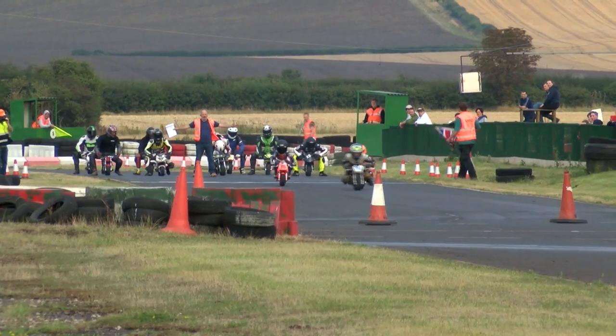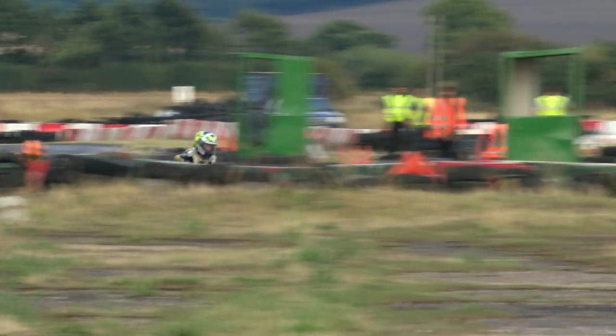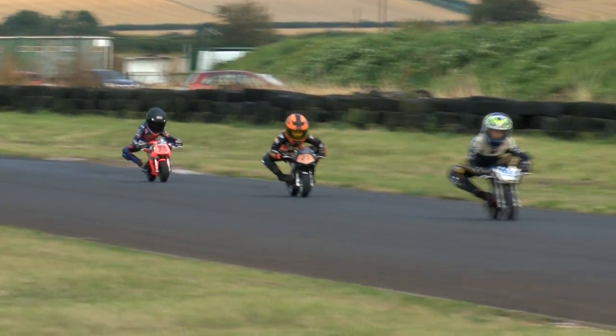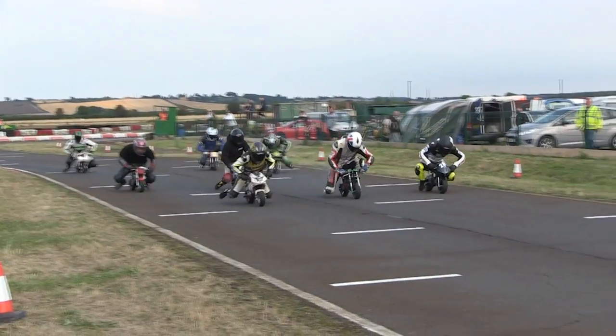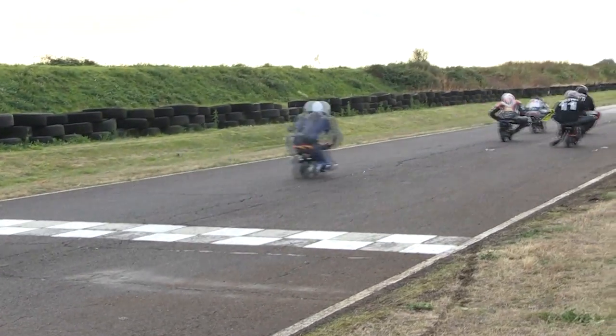Away go our mini motos into the first corner. We've got two groups of riders, I should say. We've got the juniors and the seniors. So our juniors get away first, and number 98, your early race leader, Sandy Horne, 21 in second, Troy Jeffrey, Johnny Garnis in third, and then the adults get away. Here they go into the chicane.